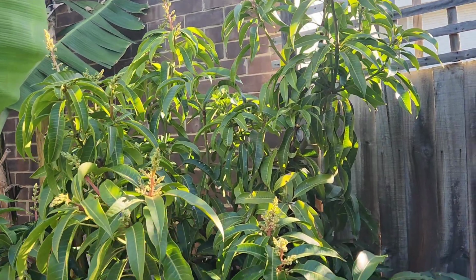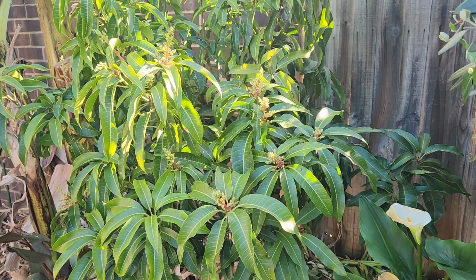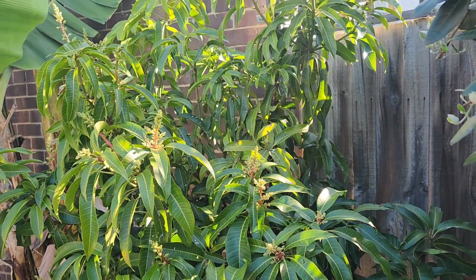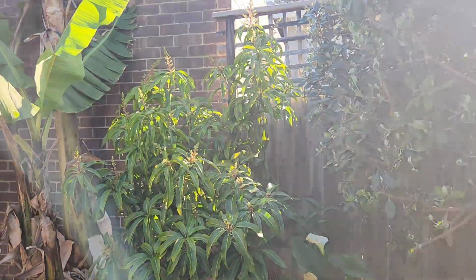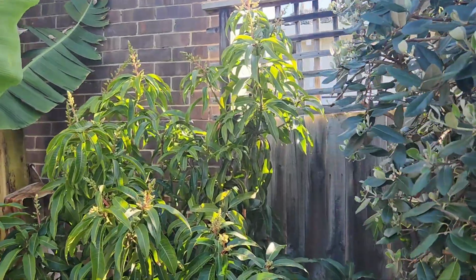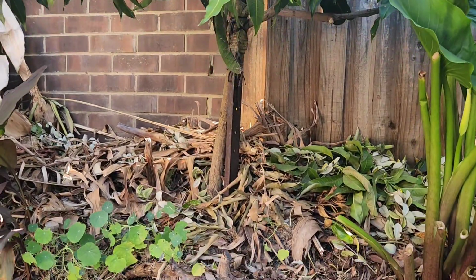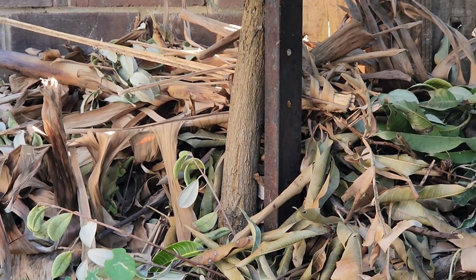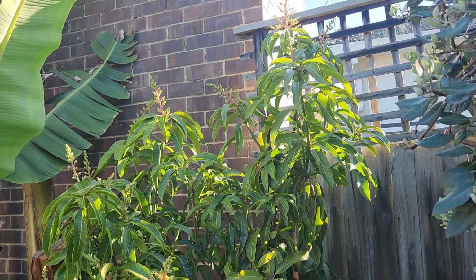I wanted to document the oldest mango I have, which is the Glen, at between 9 and 10 years of age. At roughly 6.5 feet, so 2 meters, 2.1 meters, and it's in the ground. It's been in the ground now for about 5 or 6 years, and before that I had it in a pot for about 3 or 4 years.